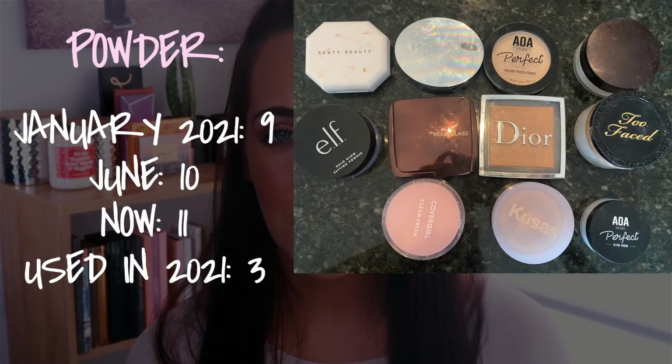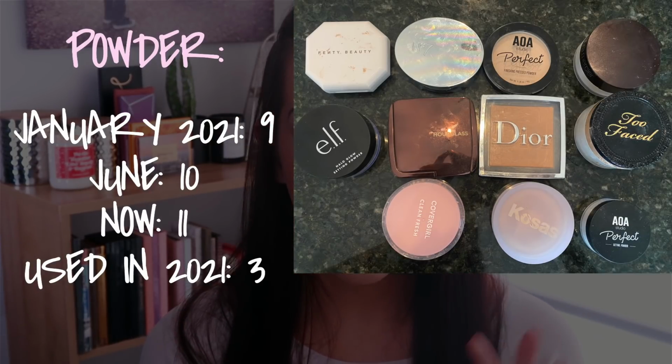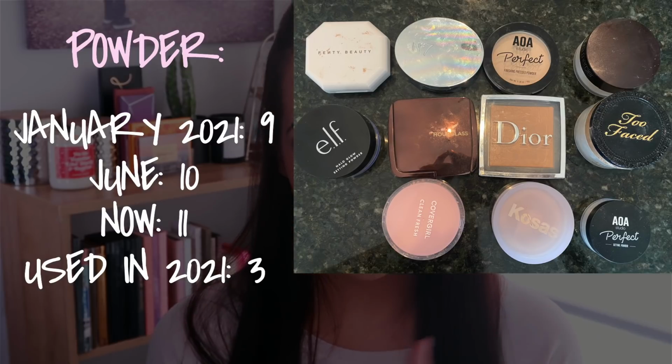For my powder category, I was surprised that this one went up as well. In January, we had 9 powders in my collection. Then in June, I had 10, and now I have 11. I used up 3 powders last year. There were a couple of AOA powders that I think I had in June, but forgot to count.